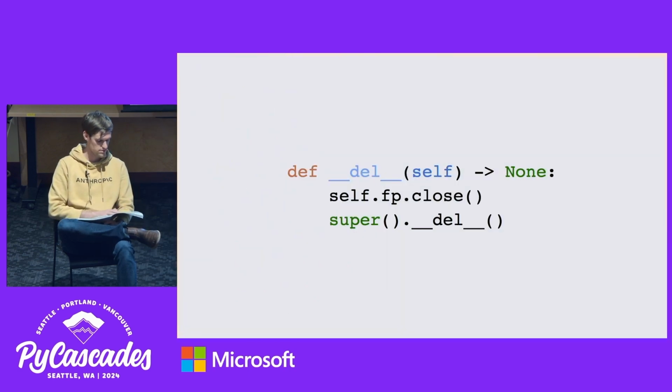And speaking of balance, the opposite of Dunder new is not oft employed. Dunder del is called right before your object is destroyed. You'll use it to release resources you've acquired, but only if you want. Its definition isn't required. But if you do write it, heed this warning as well. You must call your super's Dunder del.